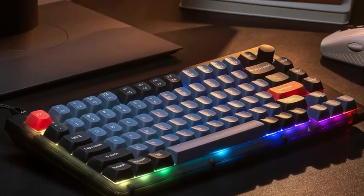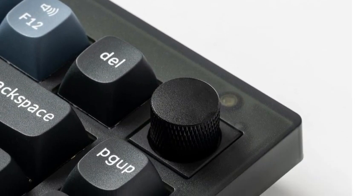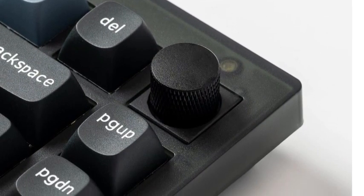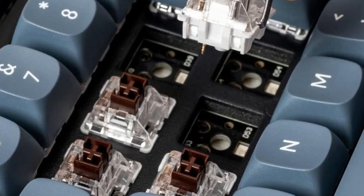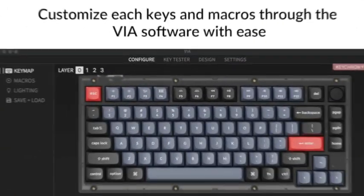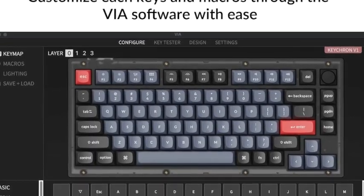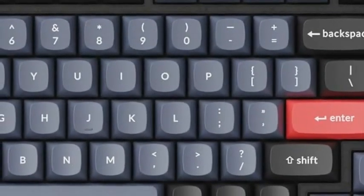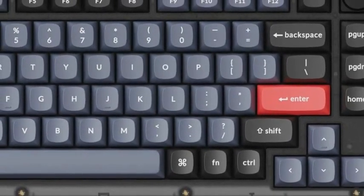The VIA Companion software is available on all major desktop operating systems, including Linux. It lets you program macros to any key, remap key assignments, create layers and profiles, and adjust the RGB lighting effects and colors. You can also save these custom settings to the keyboard's onboard memory for easy access. These keyboards are fully compatible with QMK, an open-source tool that allows you to build personalized firmware for your board.